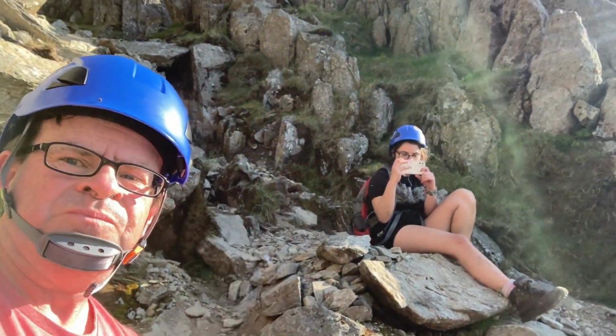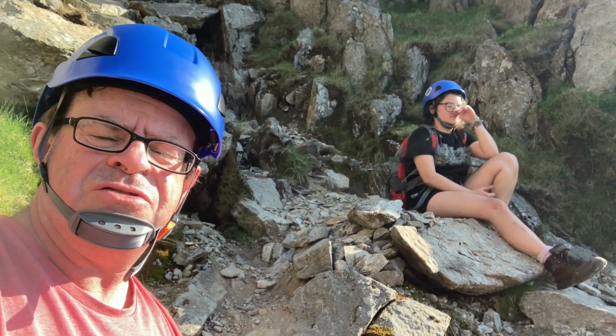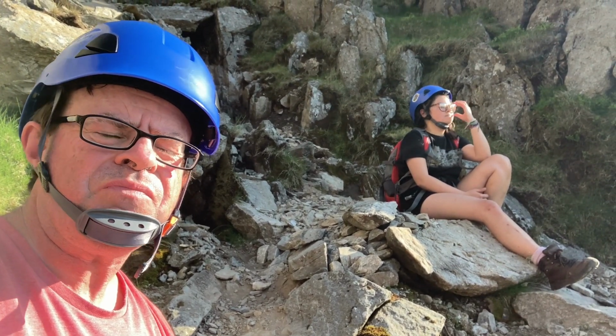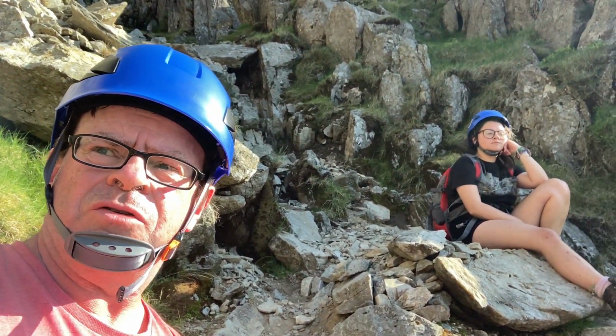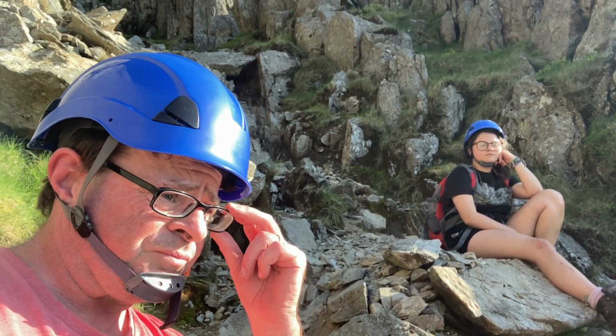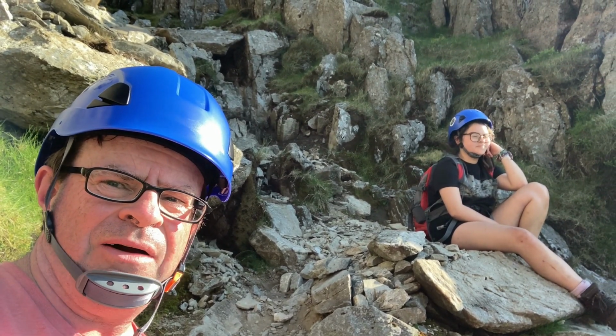Hey guys, done 5 minutes, some raisins, a bit of water. Whew, wow, that is sketchy in parts. I think we're on the summit shoulder now. I think we've gone past the Great Pinnacle Gap. Again, it looks impossible, but there is a bit of an overhang on the right hand side, and you just tell a lie.